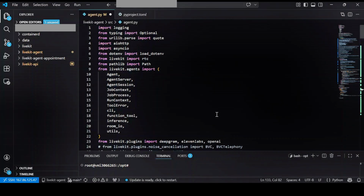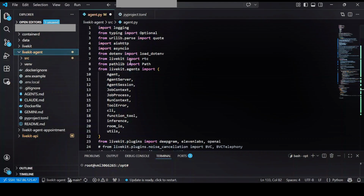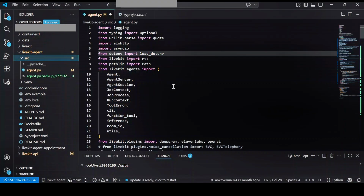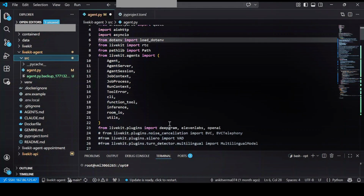Now, let's look at how the actual voice agent is implemented in code. I'll walk you through this at a high level so you understand how all pieces come together. I'm using VS Code to connect to my VM where I'm self-hosting my Livekit server. My customer support agent is also deployed on the same VM under the folder livekit_agent. I've currently opened the agent file, which is a Python file placed under the SRC folder. We start by importing all the required libraries.